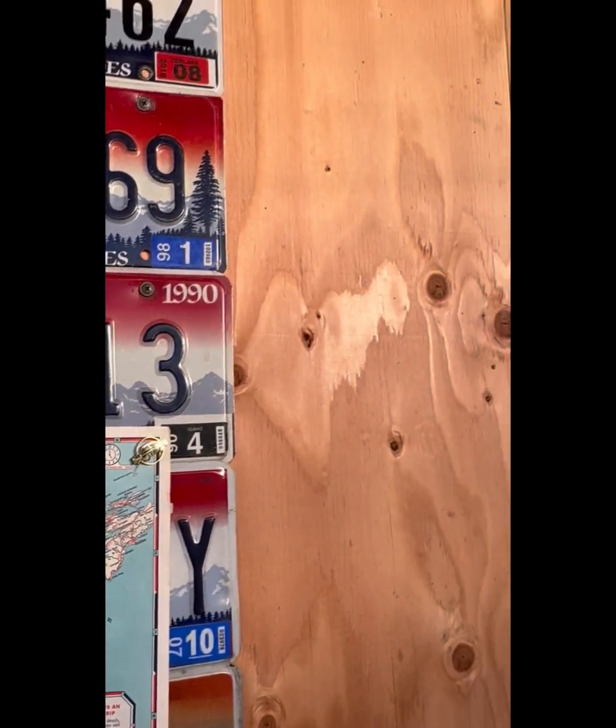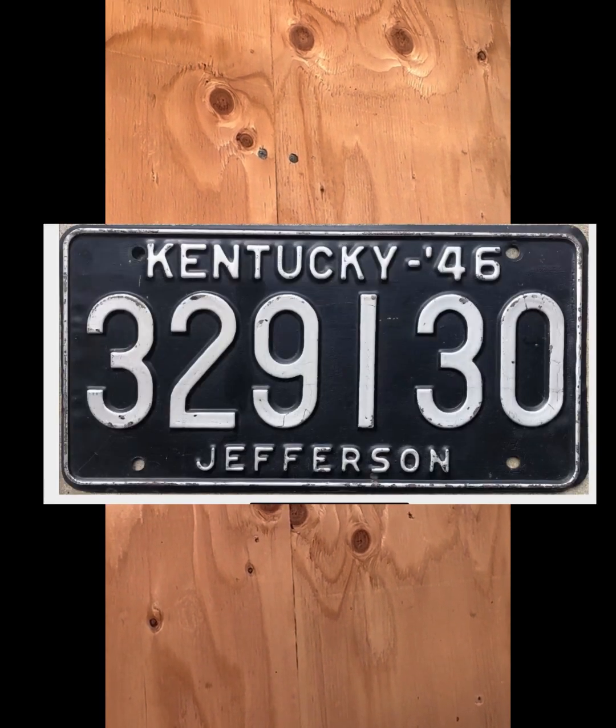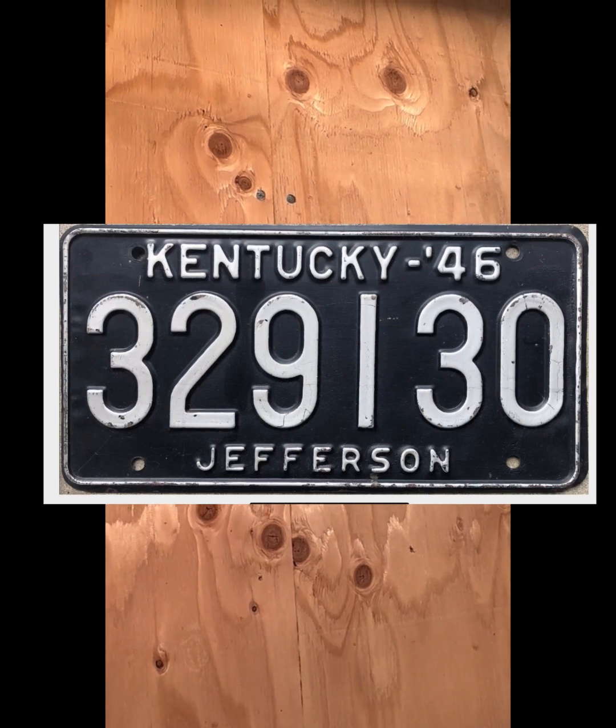Like 1946, black with silver. Pretty cool one to start. What do you think? I think it's pretty cool. But let's flip this guy around and we'll show you all the cool stuff.